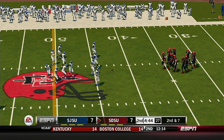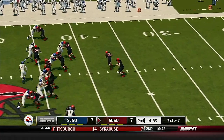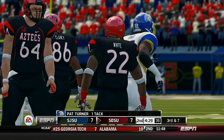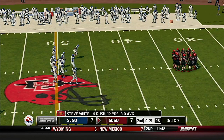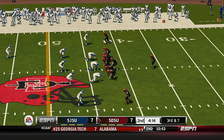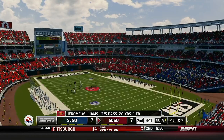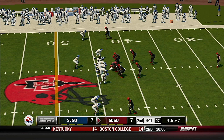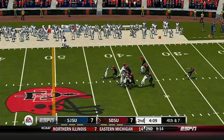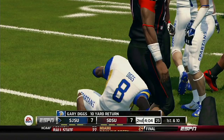From their own 42-yard line, it's 2nd down. Gives it right side. He fights forward to about the 43. That makes it 3rd and 7. And that one's incomplete. There's one the quarterback would like to rewind because he has a wide open receiver and he just misfires. That brings us 4th and 7. Moore is waiting for the snap. He makes it out to maybe the 30-yard line.